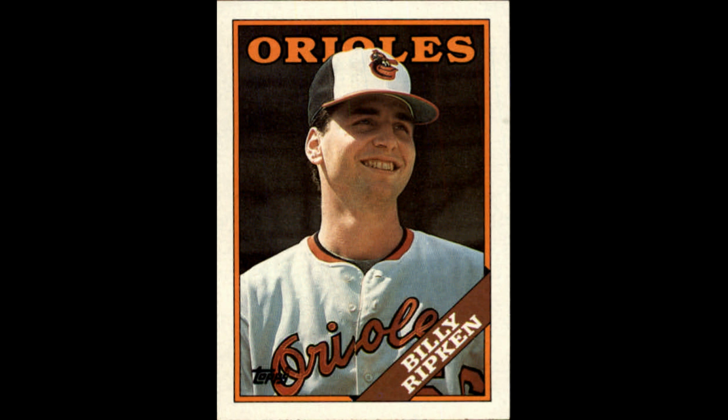I've bought some things that I found while doing research for this podcast. There is one image that I found that I would probably buy if given the opportunity, which is a full sheet of these Billy Ripken cards. I would buy that. Oh my word. Frame it and put it on my wall.